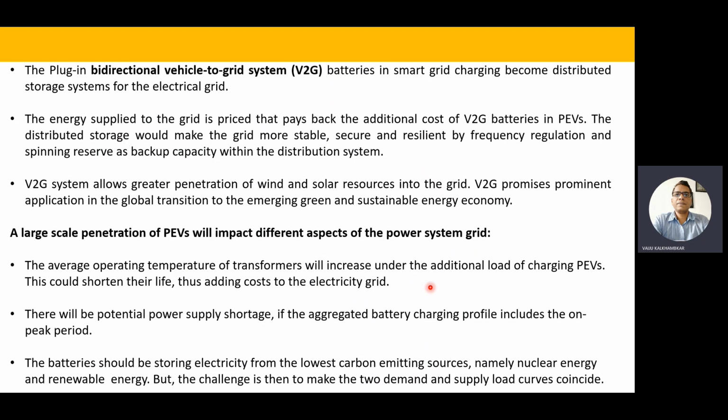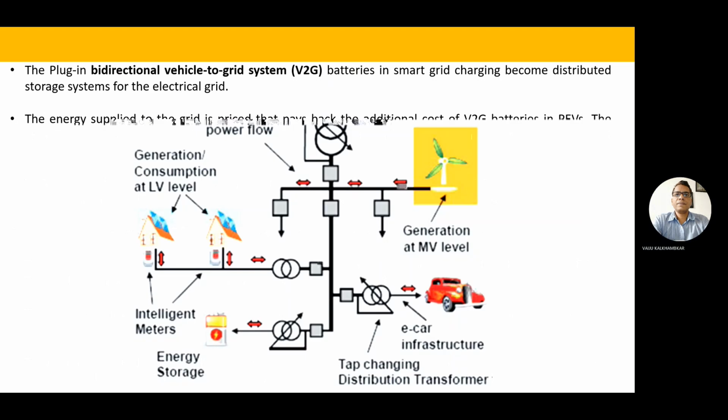A large-scale penetration of plug-in electric vehicles will impact different aspects of the power grid system. The average operating temperature of the transformer will increase under the additional load of charging of the plug-in electric vehicles. This will shorten its life, thus adding cost to the electric grid. There will be potential power supply shortage if the aggregated battery charging profile includes the on-peak period. So during the peak period, if the charging is increased when the plug-in electric vehicles are connected, it may cause a shortage of supply.